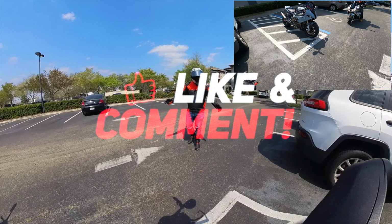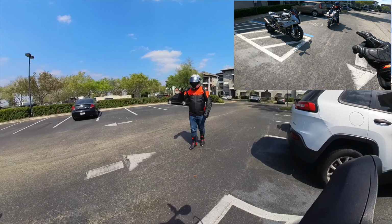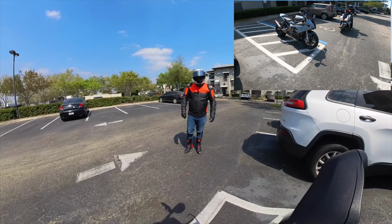But check this out, man. I think it looks absolutely phenomenal. Both bikes still look great. Maybe one day I'll own one of those, just kind of like have a classic with me.